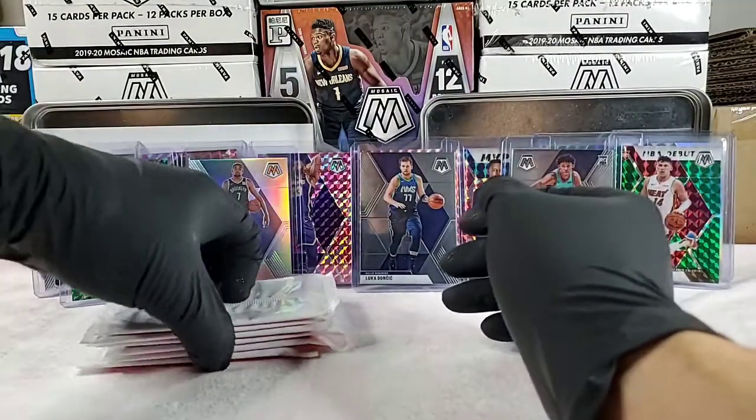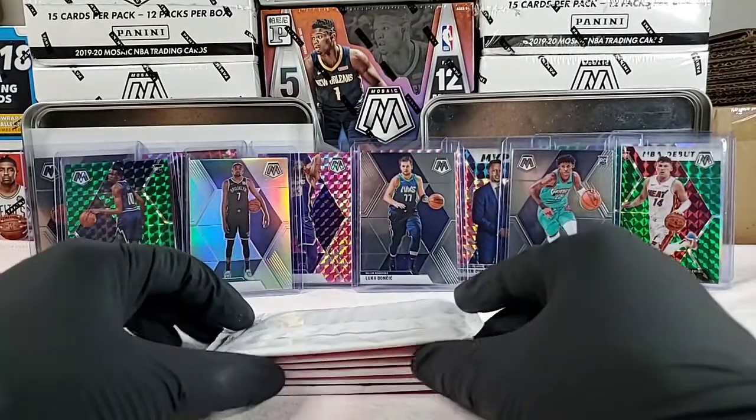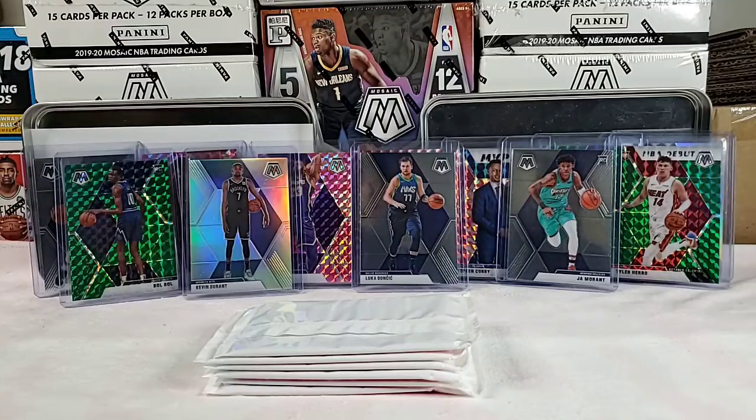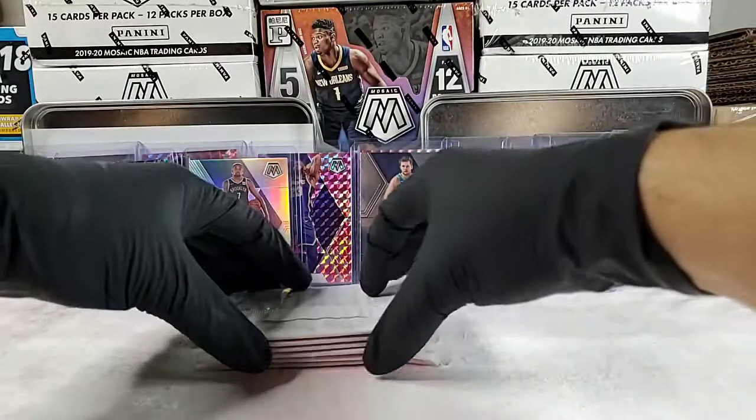And we are officially done with the regular packs. We are ready to move on to the pink camo packs. Wow. Let's do this, guys. I love it.